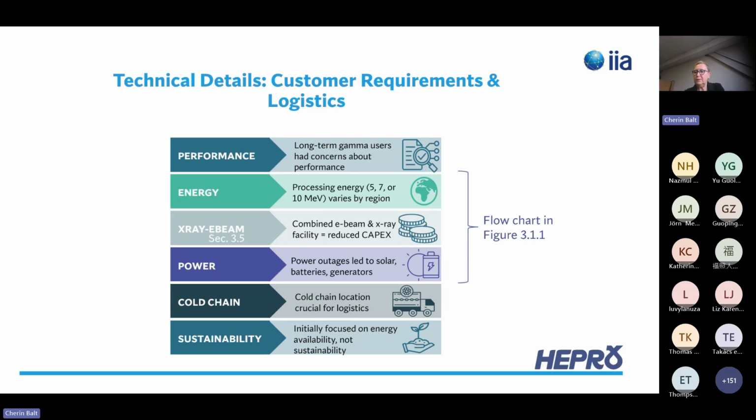Then we looked at what kind of power we would need, as well as the processing energy: 5, 7, or 10, shall I say, depending on what products we were going to do. Of course, for long-term use, gamma users had concerns about the performance. The facility layout as well was an issue, as we needed to see whether it was E-beam and X-ray in the one facility, reducing the space and capex requirements.